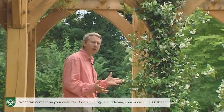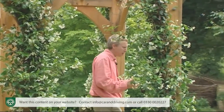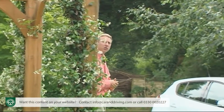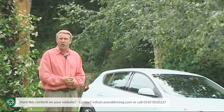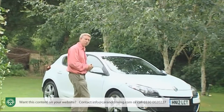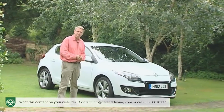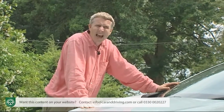Ordinary family cars can no longer be ordinary. People want polish these days, a smarter feel and high-tech features that make them feel pampered and premium, which means that in the Focus-sized family hatchback segment, they may well find themselves looking at cars like this one, Renault's much improved third-generation Megane.